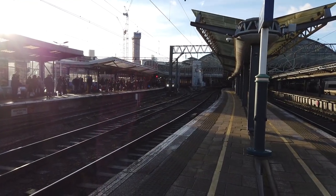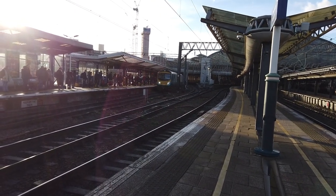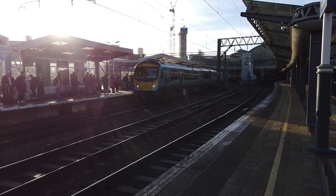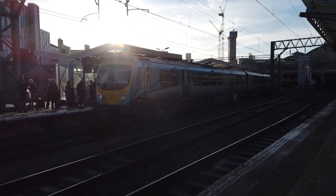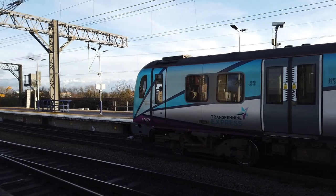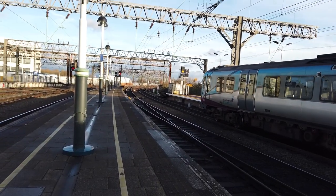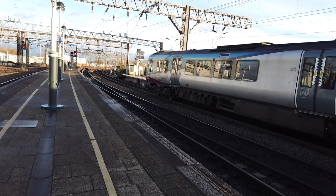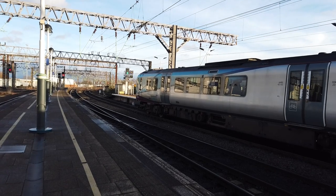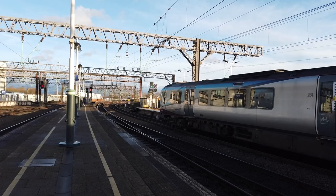Okay, arriving in now is going to be the 1613 Transpennine Express service to Doncaster from Liverpool Lime Street, which is 185109 bringing this one in. I do apologise for the sun. Okay, as spotting out is going to be the 1613 Transpennine Express service from Liverpool Lime Street to Doncaster. Not too sure why they're not running to Cleethorpes today, maybe some sort of engineering work.